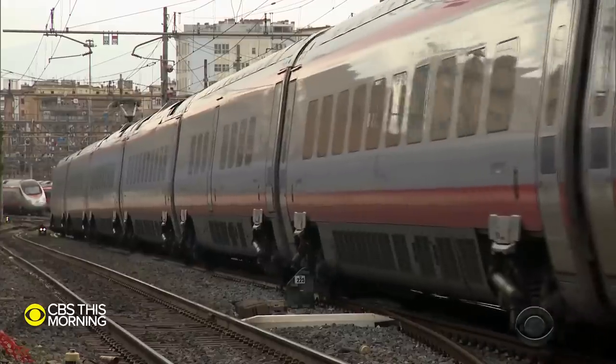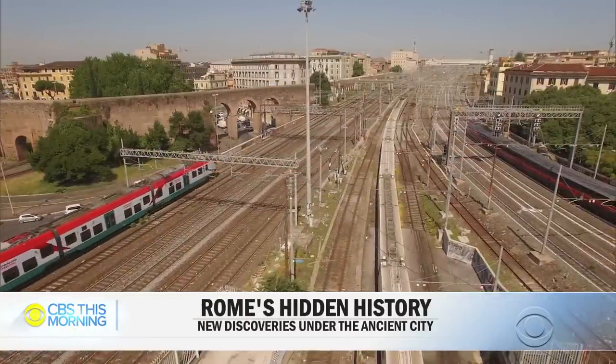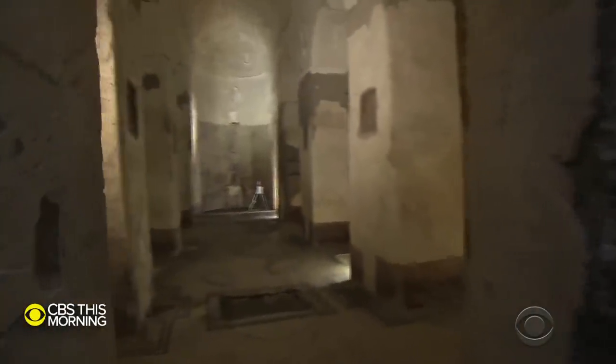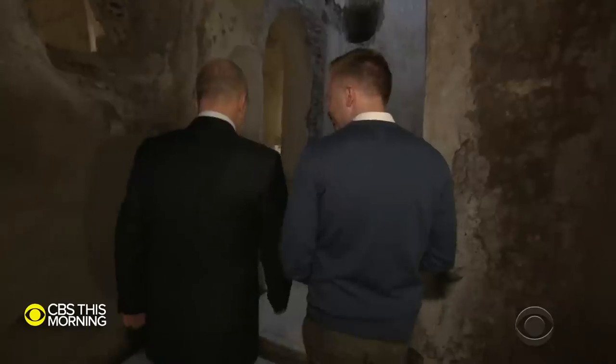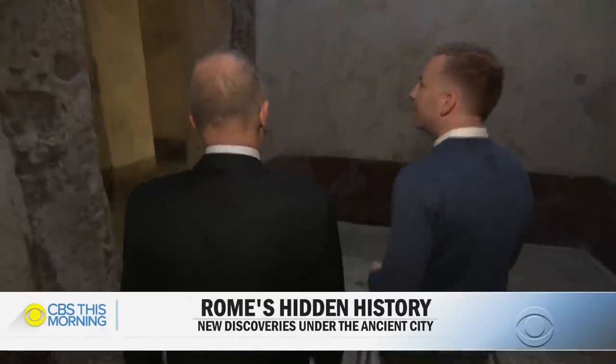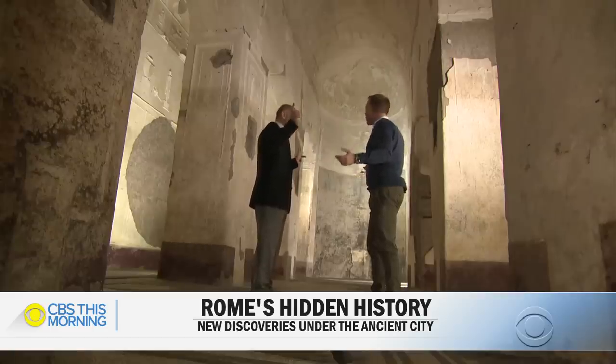Trains have rumbled into Rome's Termini station since the mid-1800s. But long before and deep below these tracks, there was something hidden away for nearly two millennia. This is the ancient structure of a basilica. 30 feet down is an underground basilica, which Luca Del Fra with Rome's Cultural Heritage Bureau explains was discovered by chance. Wow, from up there.